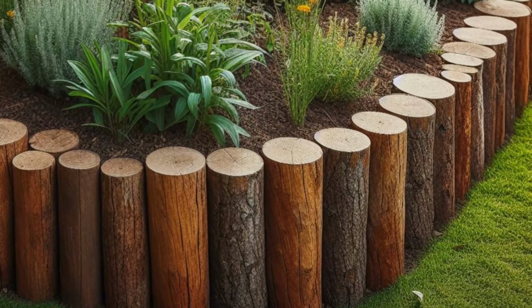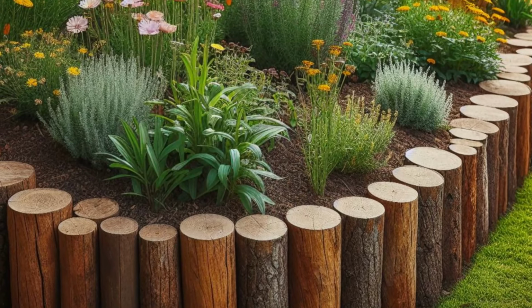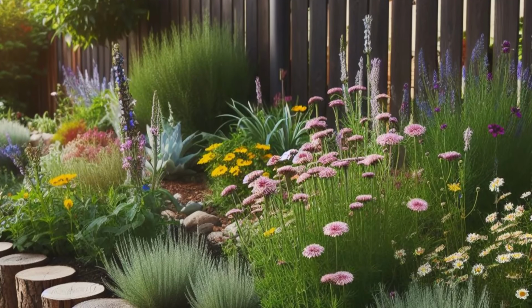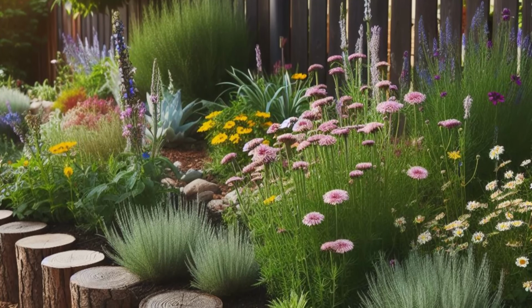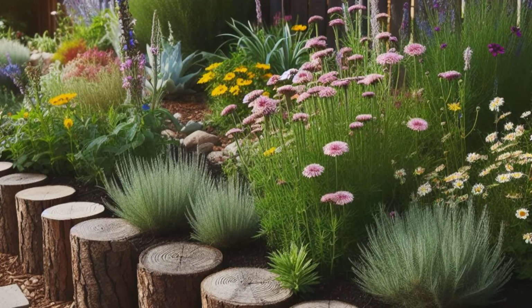Within these borders, wildflowers and native plants flourish, their vibrant colors and delicate blooms breathing life into the landscape. It's like wandering through a meadow in full bloom, where every corner holds a new surprise and every blossom dances in the breeze. So whether you're sipping lemonade on a lazy afternoon or hosting a summer soiree, this rustic-inspired edging design is sure to delight all who enter with its timeless beauty and natural allure.